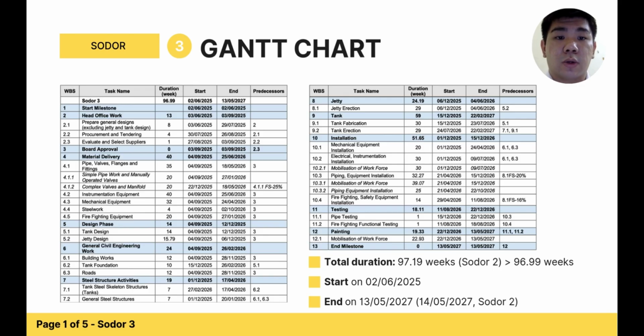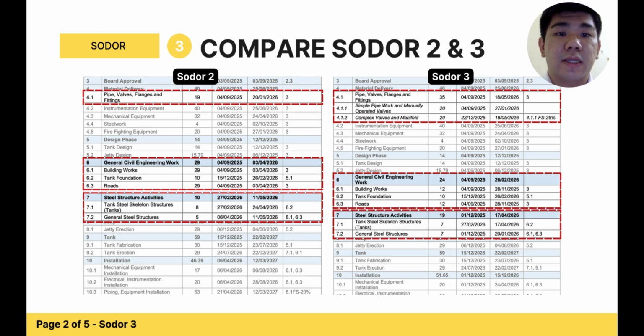For Solo 3, our total duration has decreased from 97.19 weeks to 96.99 weeks. So now I will explain what additional instructions have been given by the suppliers and contractors and what actions we have taken in Solo 3. In Solo 3, some additional details which are more accurate have been given to us.